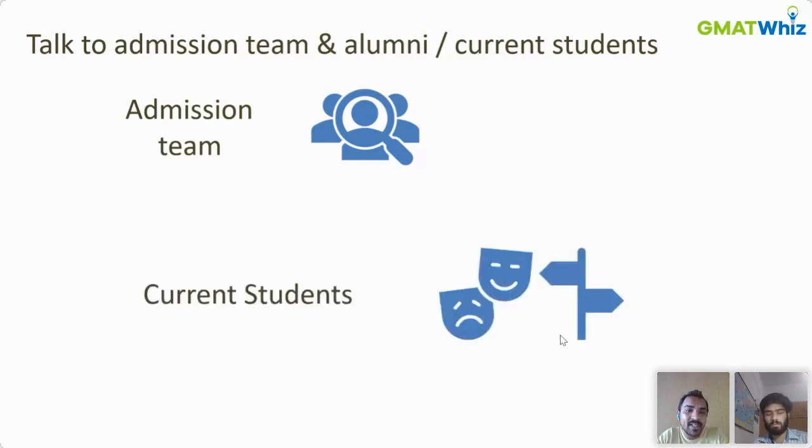Now, the second part is talking to current students. This has two really, really good benefits. First is that, let us say you think a B school is really good, and you have heard good stories about people graduating from those schools, about a good life after those B schools, and you think that, yes, this is the B school I want to be at. But that might not be the real picture. That school might be really good at marketing itself. So when you talk to the current students, you get the real picture of what it is like to be a student at that B school, whether that school really values that MBA program, or that is just a cash cow for them.